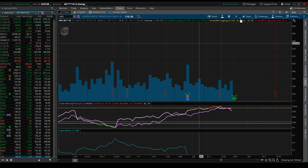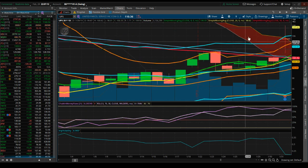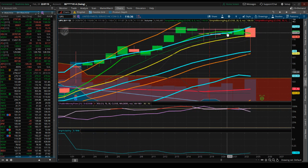I need to go to settings and price axis, that is auto. I don't know why it has a manual. Okay, so this is really interesting, right? These levels are really key. We had a double inside day a couple days ago.